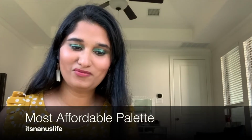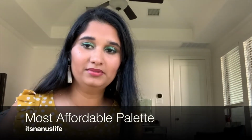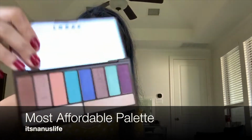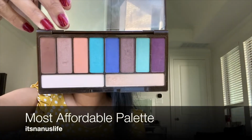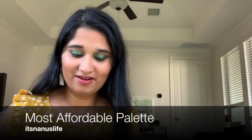And most affordable one has to be my Lorac Go Getter palette. This one was $12 in Ulta at the time of Christmas season, and I'll never forget that because I'm like, when was a Lorac palette ever $12?